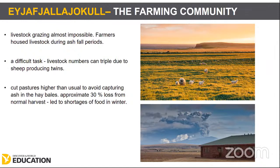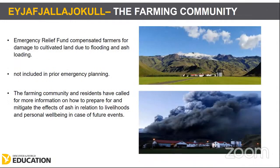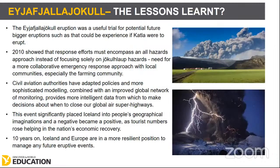Farmers were also concerned about the effect on the hay. The pastures were cut slightly higher to avoid getting ash in the hay, and over 30% of the normal harvest was lost, which meant that they had a shortage of food supplies in the winter. The Emergency Relief Fund did compensate the farmers, but they were not involved or included in the emergency planning. And there are still a lot of people in the farming community and residents calling for greater inclusion to protect the livelihood of farmers, because farmers are central to every country's economy and need to be informed and reassured for the future. So let's look at the lessons learnt before we move on to our next part of the webinar.